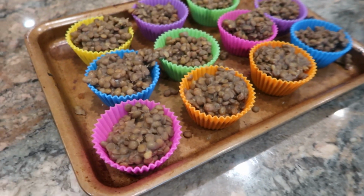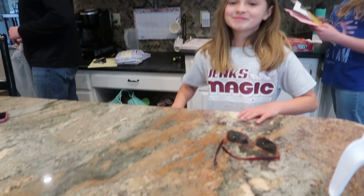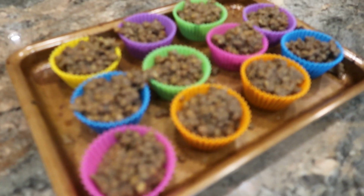Hey, look everybody, lentil cupcakes. Are you guys excited about lentil cupcakes? Yum, yum. Okay, well, these are not lentil cupcakes, no worries.